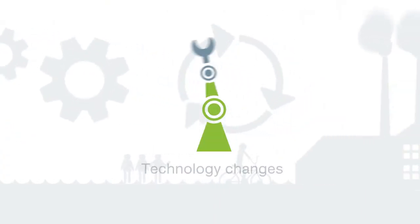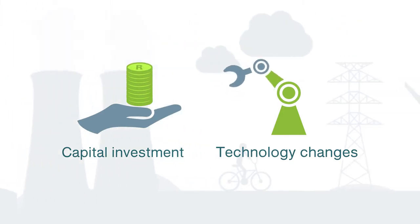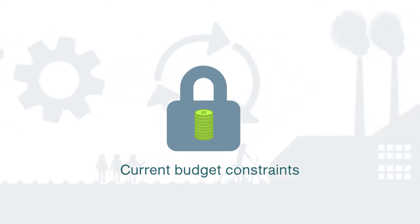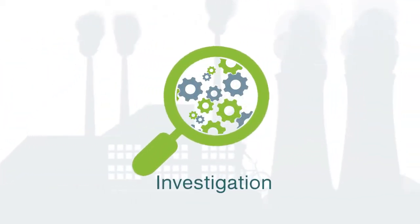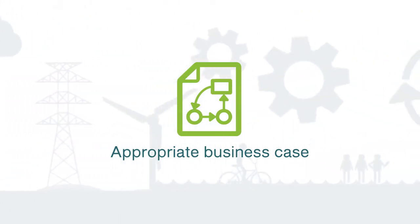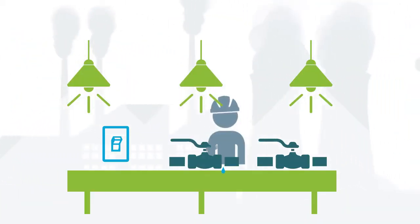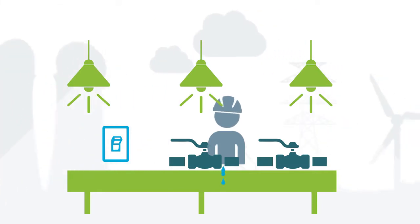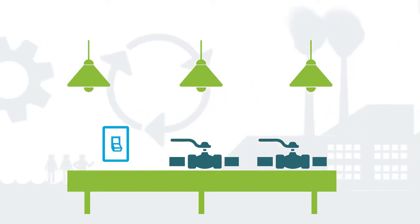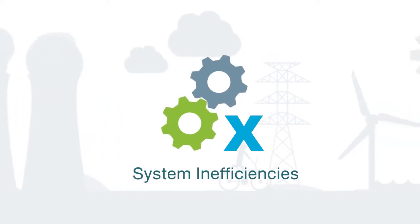The next step would be technology changes. These options typically involve capital investment. This requires an intense understanding of the process and current budget constraints. Any investigation needs to be supported with an appropriate business case. This is required to ensure success for securing the required capital. Ideally, these options should be considered once the behavioral and process operation opportunities have been addressed. This ensures we design for end user need and not for system inefficiencies.